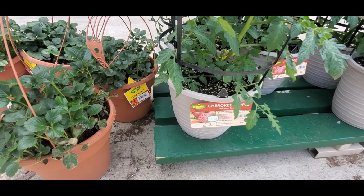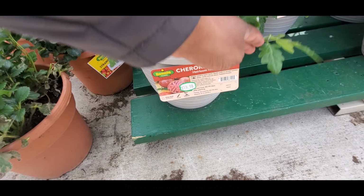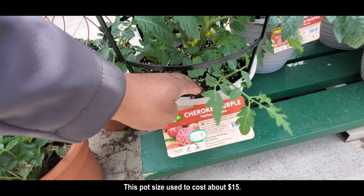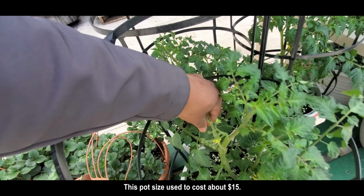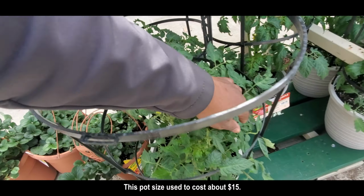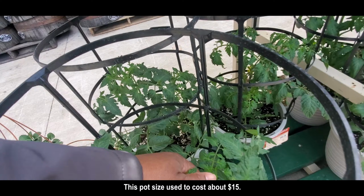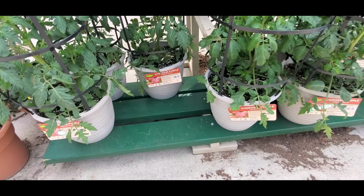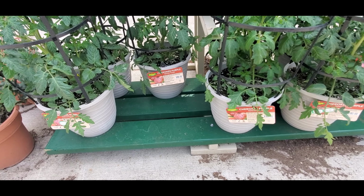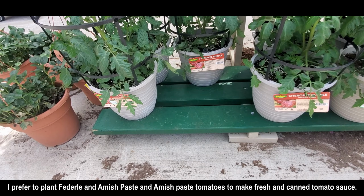Here you have the Cherokee tomatoes again. This is an heirloom tomato, and I like these on sandwiches. Now, this is $20. Typically, I don't buy these large ones, but this one has, I thought it was two, but it's just one in here. I normally don't buy these large ones for $20 because I just don't think it's worth buying it, but I don't think it's a bad buy.